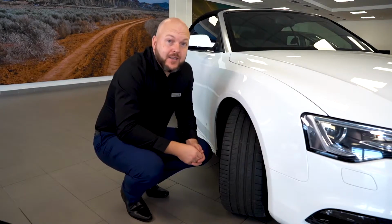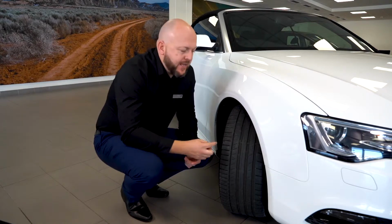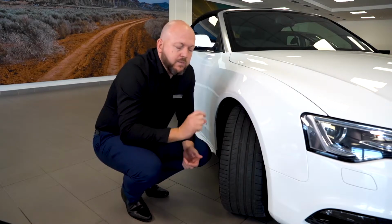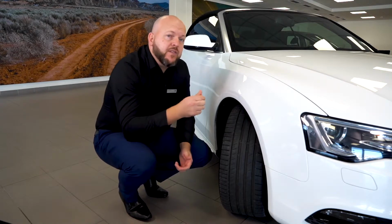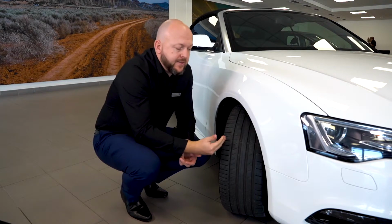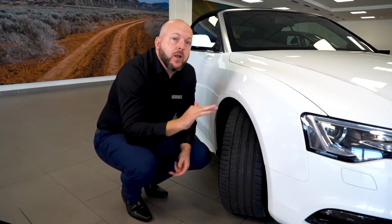Right, when looking at tyres, the first thing you need to look at is tyre tread. Every manufacturer has tread indicators in the tyre itself. These need to have about 3 mils left over for them to be classified as good tyres. Look out for wear on the inside as well as the outside, which could indicate uneven balancing or alignment.